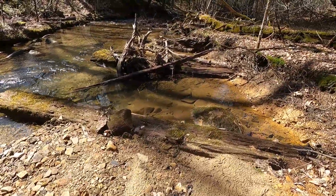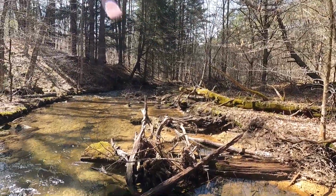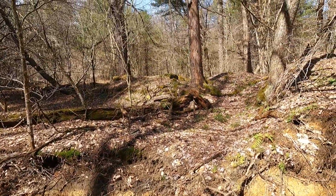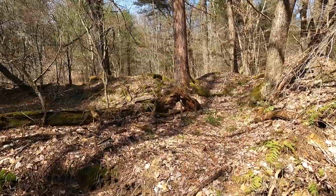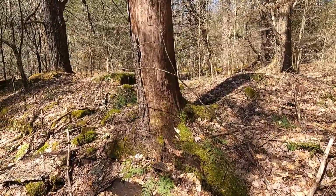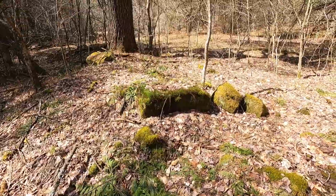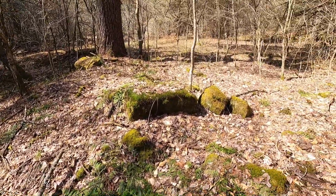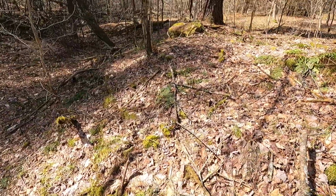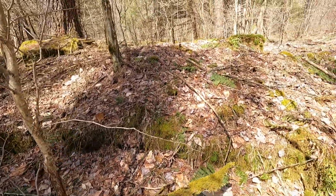But then we've got these timbers along here. There's 1, 2, 3, 4. I think there's a couple more down here. And over here was the boiler house. It's kind of fallen down compared to most of them, but you can tell. It's about the right size and location.